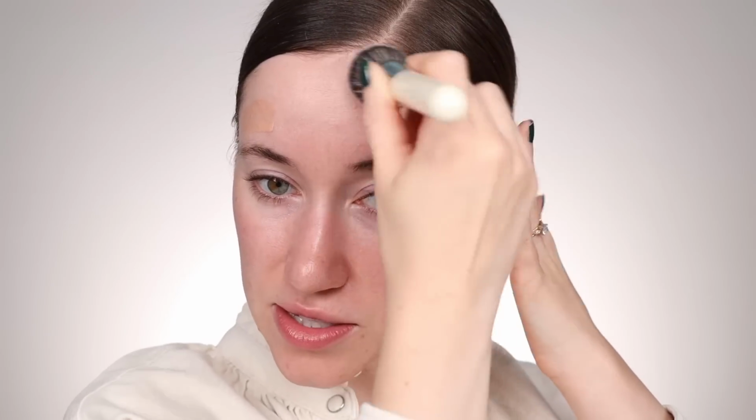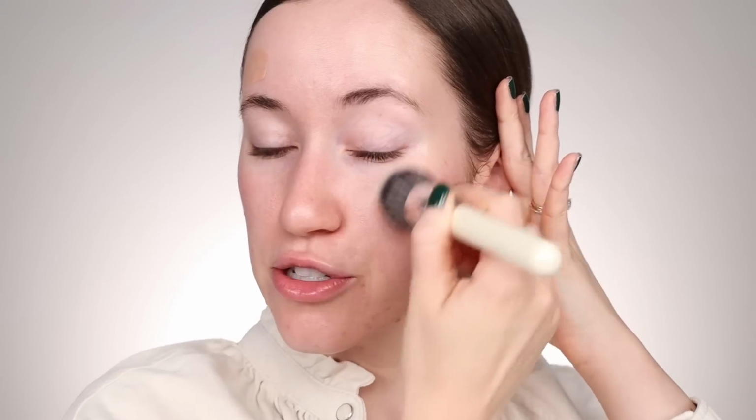I was watching Lisa's videos and she said that you're supposed to wait for this to dry down a little bit before moving into foundation. There's something about the formula where something in it locks down and lifts the skin or something like that. I watched her video on it and I get really into formulas and things. So I'm going to let that sit for a little bit.